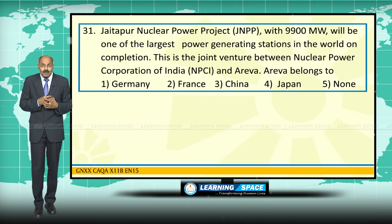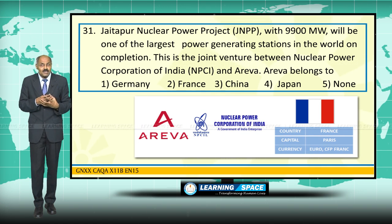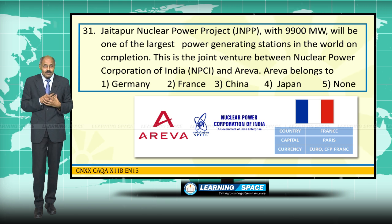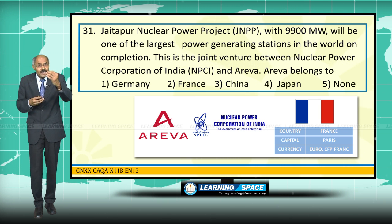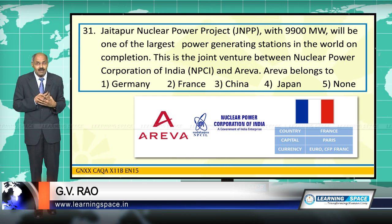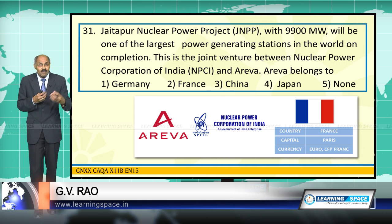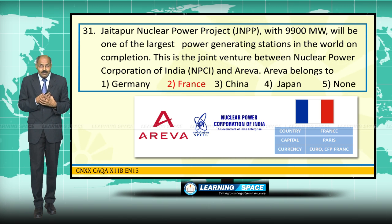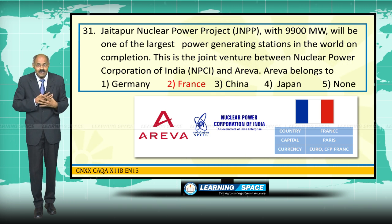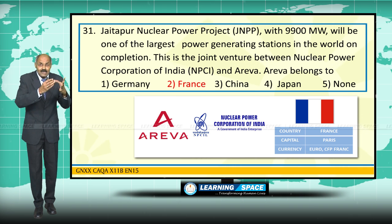Jaitapur Nuclear Power Plant with 9,900 megawatt will be one of the largest power generating stations in the world on completion. 9,900 megawatt. This is the joint venture between Nuclear Power Corporation of India and Areva. Areva belongs to France. That means if someone asks you, Jaitapur nuclear power plant is the joint venture between India and France. Please don't forget, Jaitapur is the joint venture between India and France.